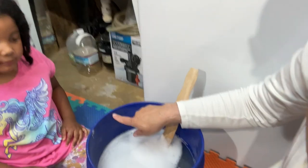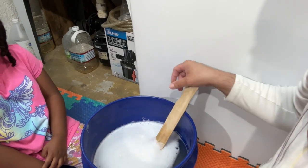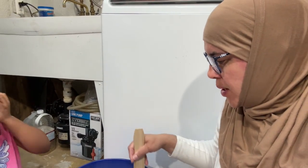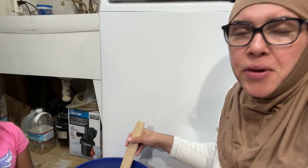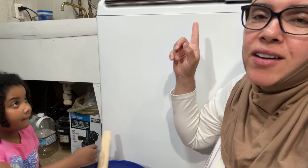I'm going to add more water. I'm going to add water till it comes up to about here. Stir it a couple more times, and then we're going to leave it overnight. Tomorrow we'll come back and we will check on it and stir it again. And I'll check in with you guys and show you what it looks like tomorrow. And at that point, I'll be able to use it, which I'll need to, because this bucket up here of detergent is almost out.